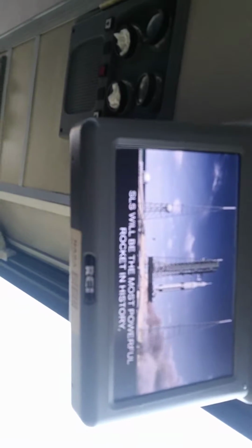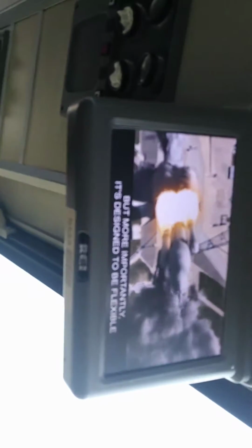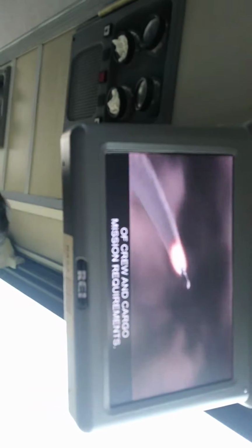The vehicle that will carry Orion is the Space Launch System, or SLS. SLS will be the most powerful rocket in history, but more importantly, it's designed to be flexible and evolvable in order to meet a wide variety of crew and cargo mission requirements.